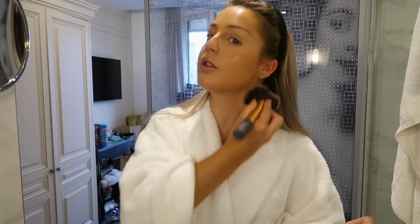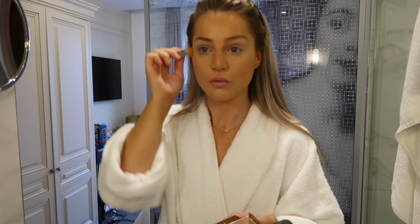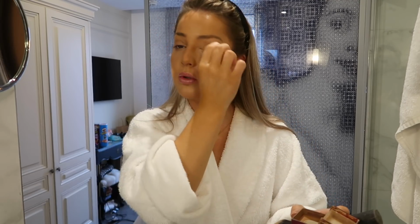And then I just go over literally the areas where I've just contoured to just give it a bit more colour. And it actually comes with this little brush as well. And then I just use this one to just do like a more defined bronze line, if that makes sense. I don't know the terminology. Just makes you look a bit more chiseled. And then I go over on my eyelid just so it all kind of blends in.